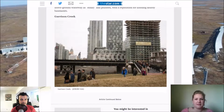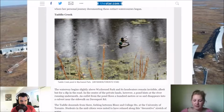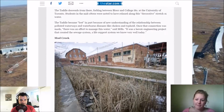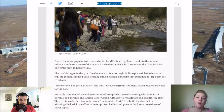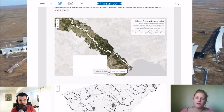So this piece looks at 6 of these hidden currents flowing underneath the city's surface, such as Lavender Creek and Garrison Creek. And it's just an interesting photo essay and little descriptions. And then it ends with a really neat map of the Mimico Creek watershed, where you can switch on and off what it looked like now and what it looked like in 1947 to see how the course of the creek has been changed. Yeah, this looks awesome.